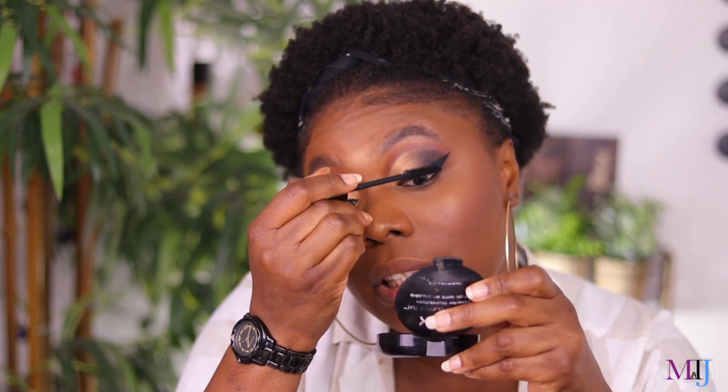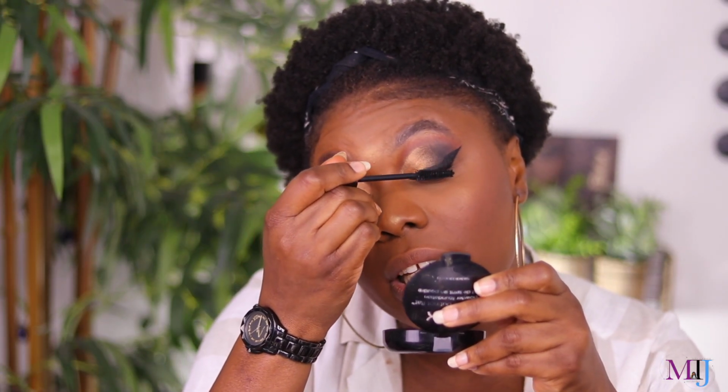The shade of the mascara itself is black. Let's call a spade a spade. For my itty bitty lashes, it doesn't do something extraordinary, but you bet I'm gonna keep using it. You're gonna be tired of seeing it because of this $76 mascara. I have to finish it. It's okay. I like it. It's not too wet. It's not too dry. I can still feel it a little bit.